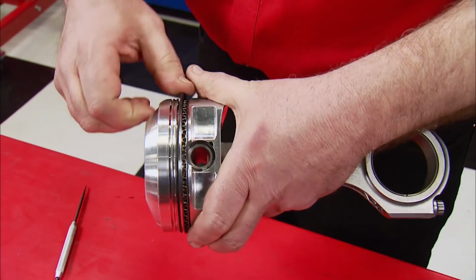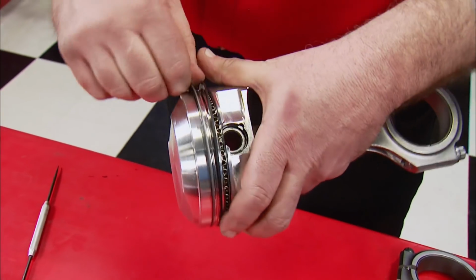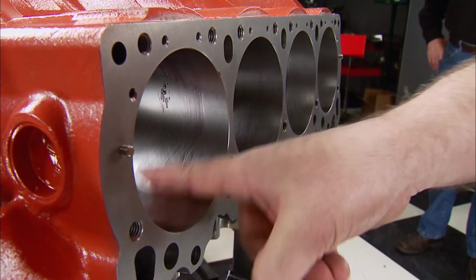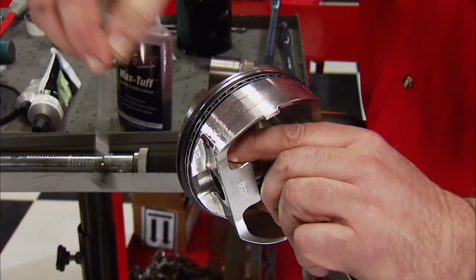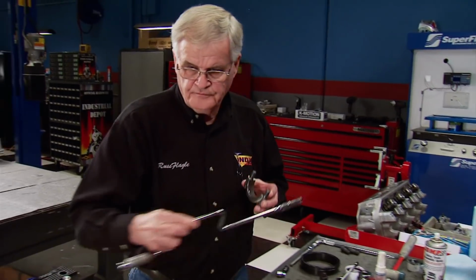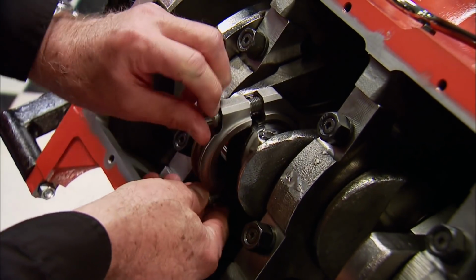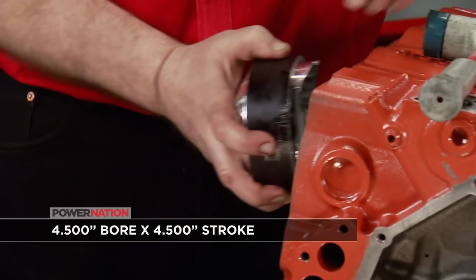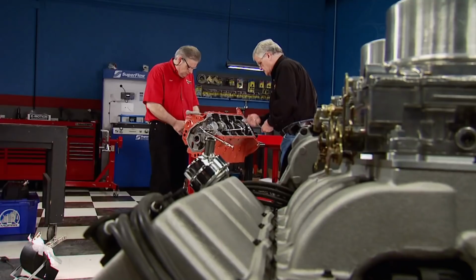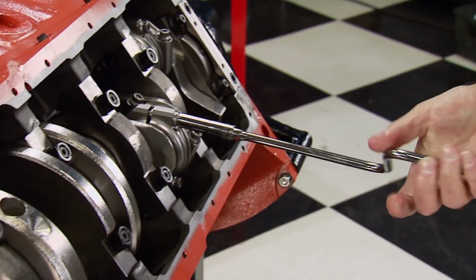They have a Total Seal 1/16, 1/16, 3/16 ring pack and an anti-detonation groove. Ken will wipe motor oil down the first couple inches of the bores before filling these 4.5-inch bores. Engine building is in a class of its own. Watching Ken and Russ put this rotating assembly together is the perfect example of doing it the right way. No metal or brass hammers to seat anything, lube only where needed, and nothing has to come back apart.